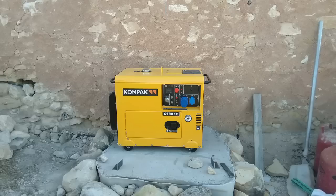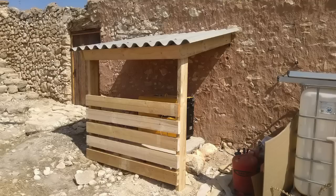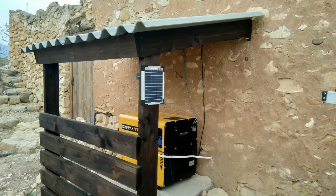We built a little hut for it, didn't we? We did. Put a pad down for it. Little roof on it. Little house it's got. So that was a big accomplishment for us that year.